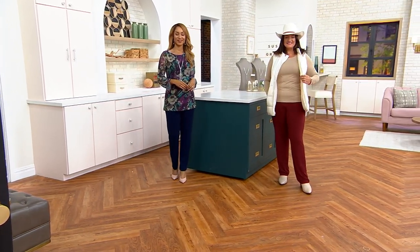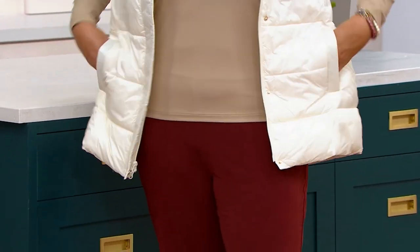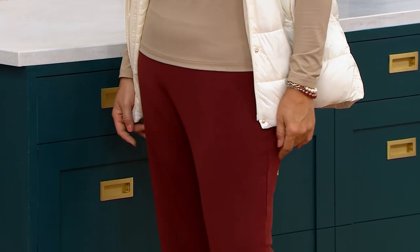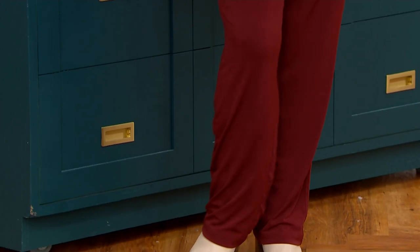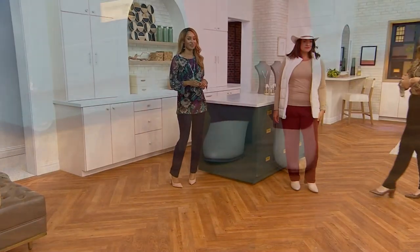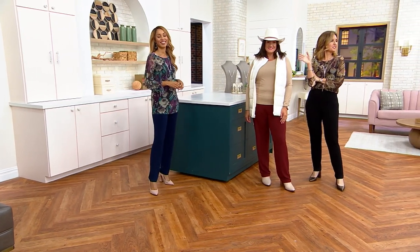You can travel. You can take a few pairs of liquid knit, roll them in a ball, stick them in your suitcase, and when you get there, you just unroll them. You'll wear them dressy. You'll wear them casual. But you're going to want to put them on because they look good. They're super, super comfortable. And they're just the easiest pant to purchase on QVC, with the elastic, pull-on.